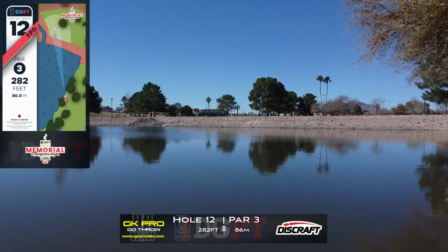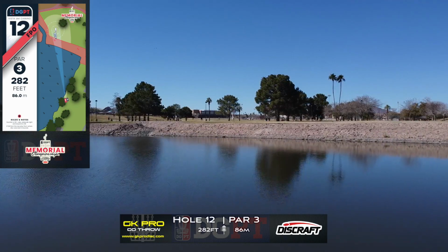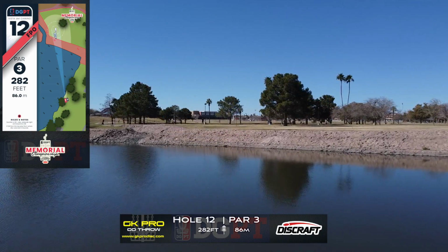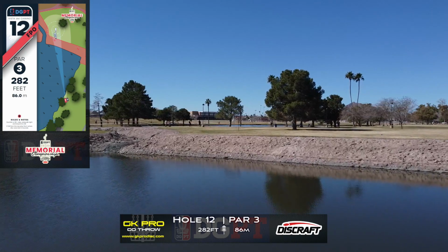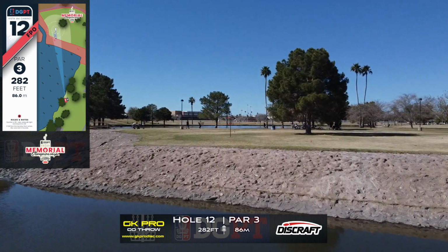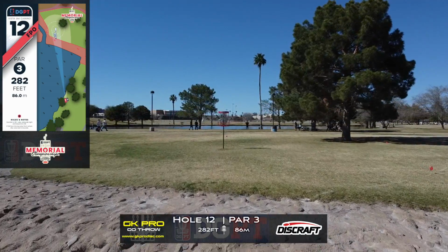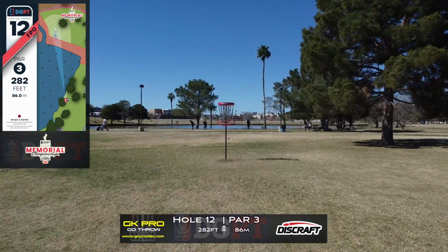Hole 12 is a par 3, 282 feet. You're carrying water for almost the entire flight. That rocky area on the edge of the green is all out of bounds, so you really have to commit to either a mid-range or a fairway driver. It's uphill the entire way, so another elevated basket as well.